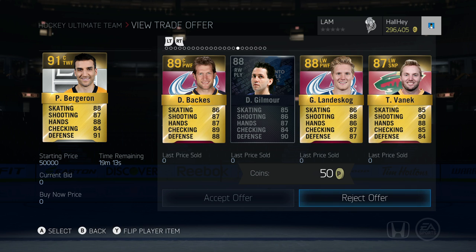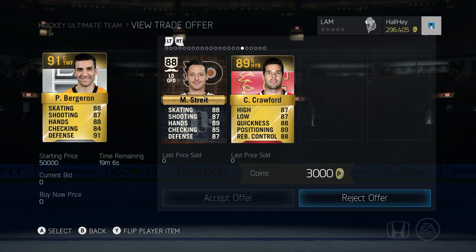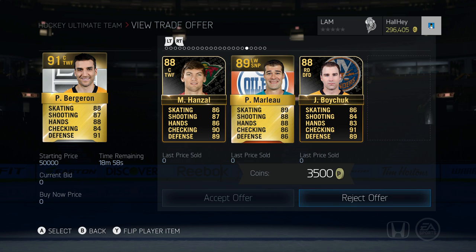Beagle, we got Backus, Gilmore, Landeskog, and Vanek. Same with the legend, Gilmore. It does not go for too much anymore. Mark Streit, Crawford. I think Streit's not going to be one of those players that receives a Team of the Year or a Hut Live in the near future. So I'm going to delay that as well. I'm probably going to reject it.